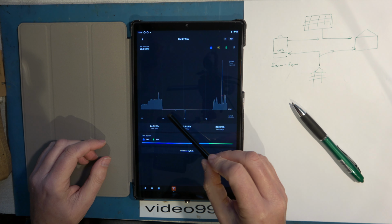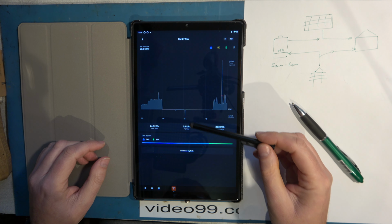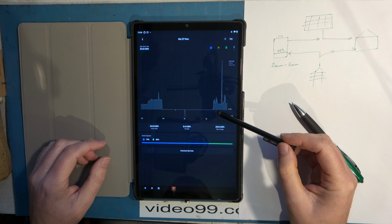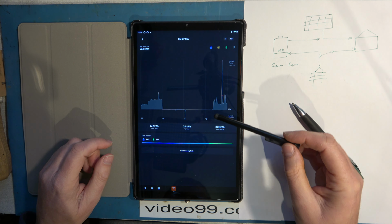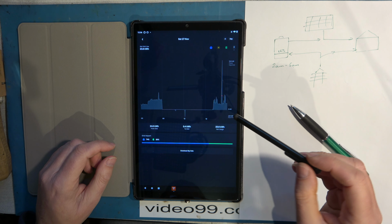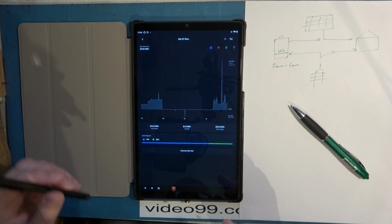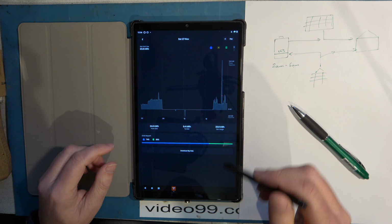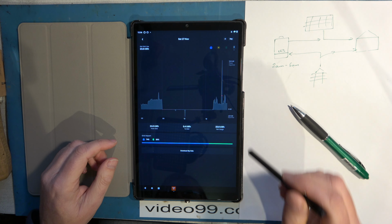We've gone all day with no electricity use. Actually, we fed a tiny bit back into the grid. All day with no electricity use after the 6 a.m. And then we had to start using some electricity from the grid. So that all looks sensible, apart from the fact I wasn't able in those 4 hours to charge the Powerwall sufficiently.